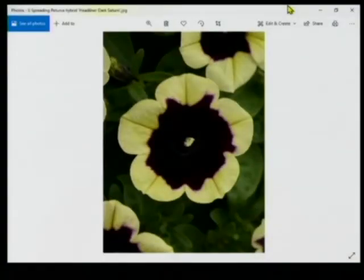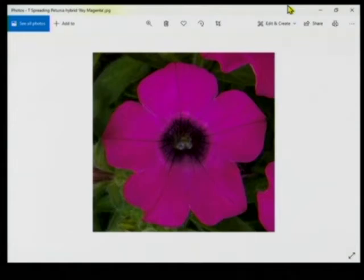And then the other ones I found that I thought were interesting was this one called Headliner Dark Saturn. Isn't that a beauty? Really is. So it's purple, and is that black? It's purple. It's just so dark. It looks black, it's just dark purple. And then the other one I really like is called Itsy Magenta. It just is so bright. It's going to just brighten up any place in your garden.